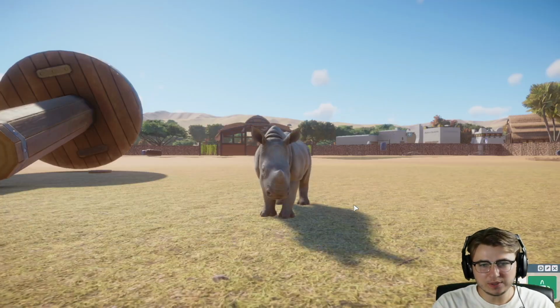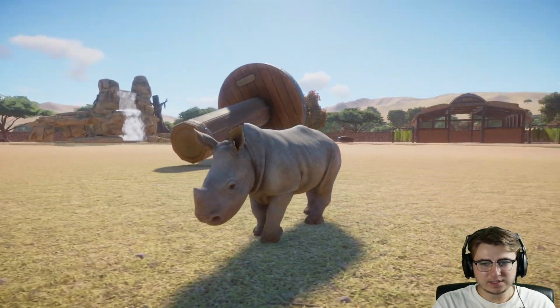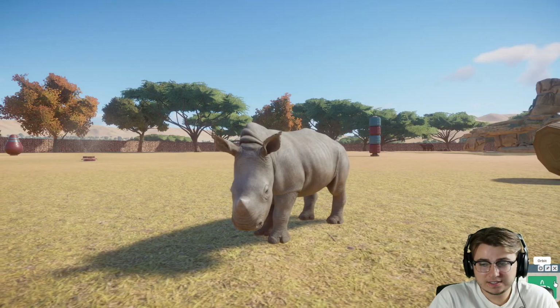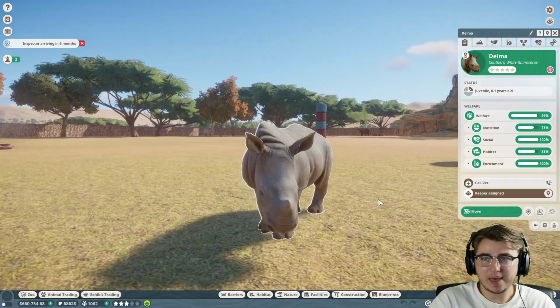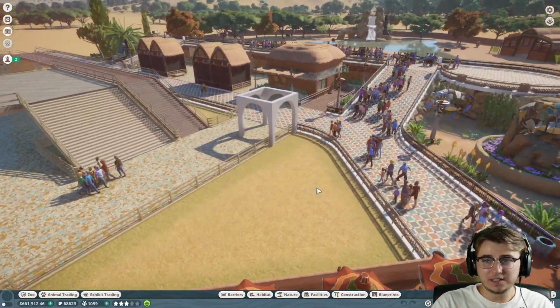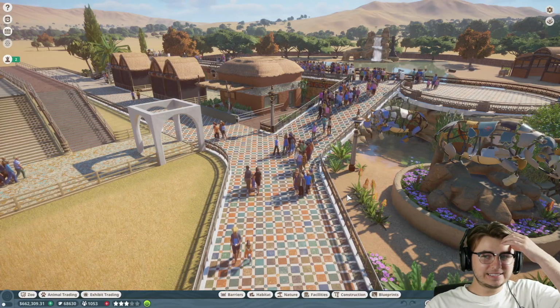Am I getting too into this? Does anybody else think the things that we think while playing Planet Zoo? I honestly can't say I've ever seen a bebe rhino. Well, you know, when they're bebe, I guess they're just a little less horny. Whoa, can I say that?